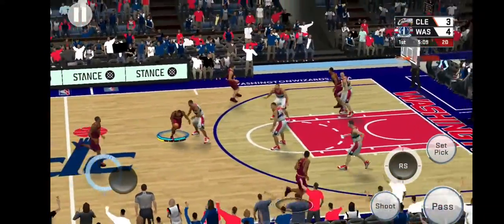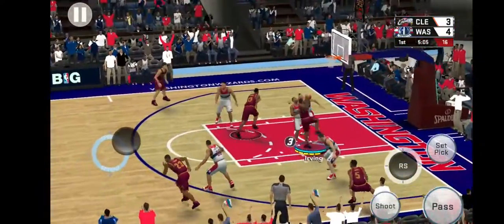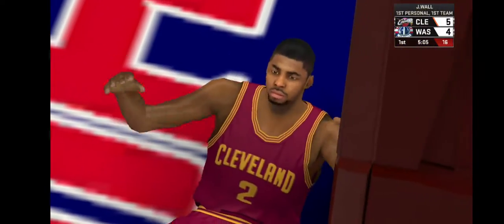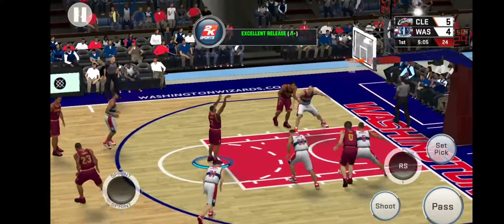And the Cavaliers with possession. And here's Smith. Back to Irving. And about a minute gone here in the first quarter. He's one of the best in the league at that. Even with just a tiny sliver, he always seems to find a way to get it up.